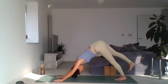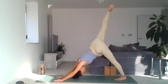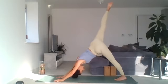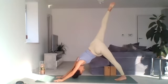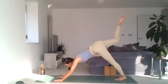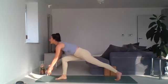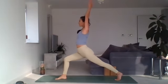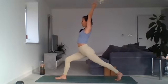And start to bring the right leg away this time. Sweeping the right leg up into your three-leg dog. Hips can be square or you can open through the hips, making sure to stay strong through the shoulders. Breathing here. Start to sweep this right leg through. Bring the right leg between the hands. Inhale, sweep the arms up to the sky. Find your Cali Mudra with the hands, coming into your high lunge.